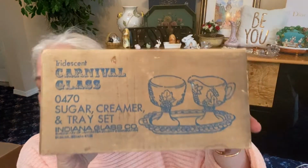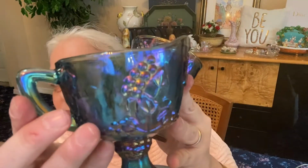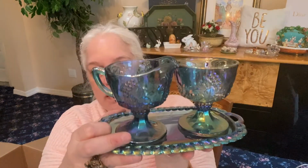So I won the Carnival glass set. It's the sugar, creamer and tray set. It's Indiana Glass Company, and I won it in the box. I've actually never seen it in the box, but I'm sure many of you have. But I love this. I just love Indiana Glass. It's blue and it shifts like a mermaid. You see them all over, but it's the whole set, including the tray, right? How cute. And it comes with the box. I just love this.